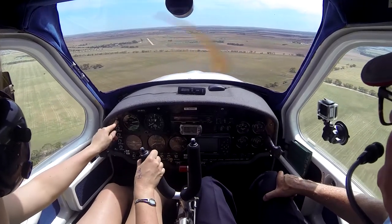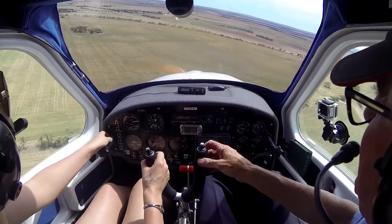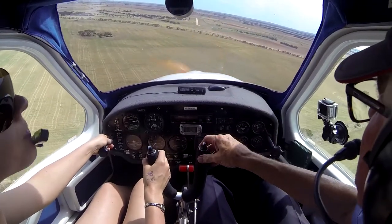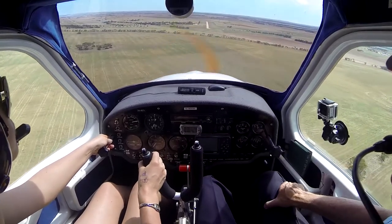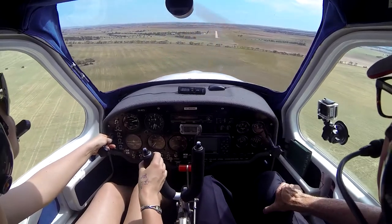Full flap. What that also helps you to do, it slows you down, but notice how it pitches you down as well? Yeah. So it pitches that nose down beautifully. Wind straight down the runway, so it's a perfect day.